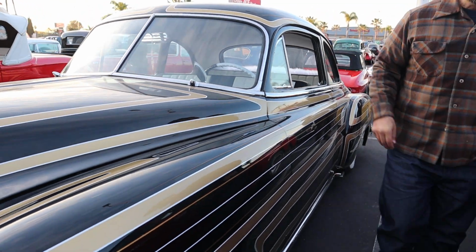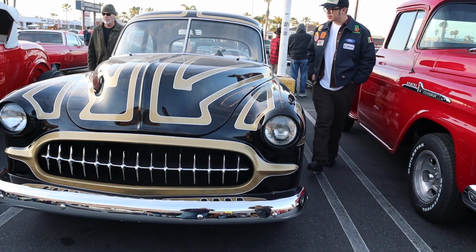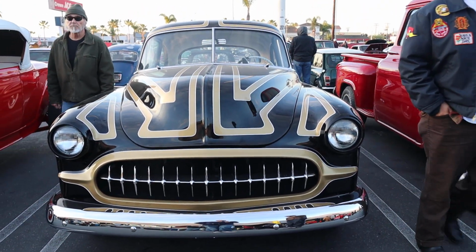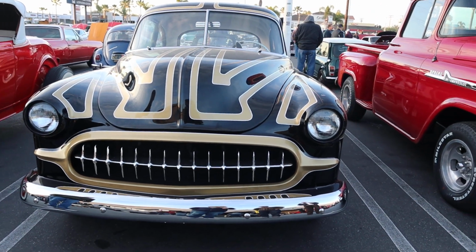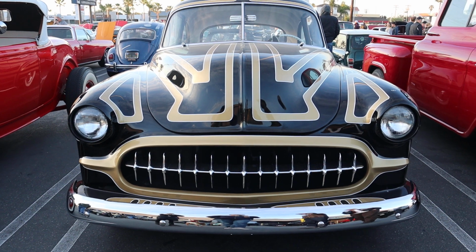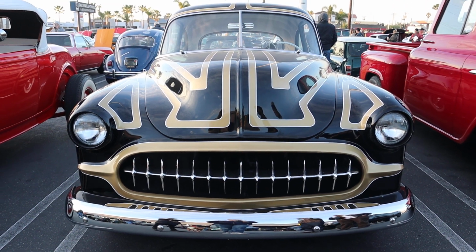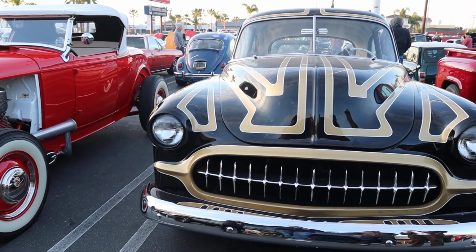See the grille? He did the 53 grille. 54 grille. What year is the car? I'm not too sure. I was going to say 52. What year is yours? 53. Okay, I believe that's out of a Corvette. It's not out of a 54, but because Mackie's built this, yeah.